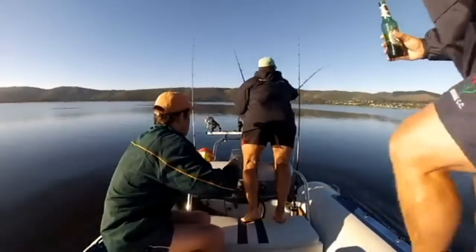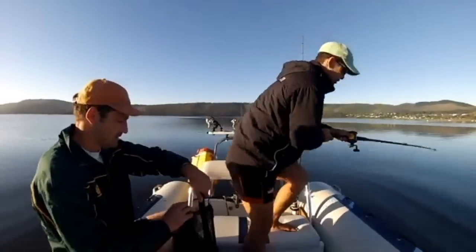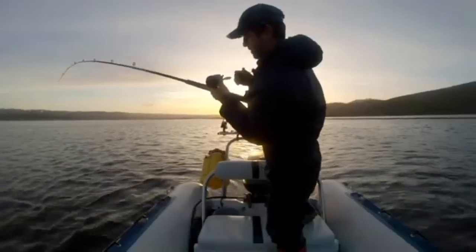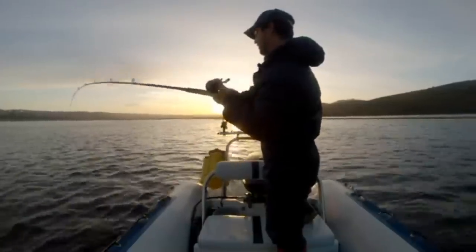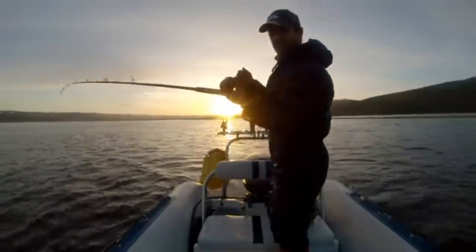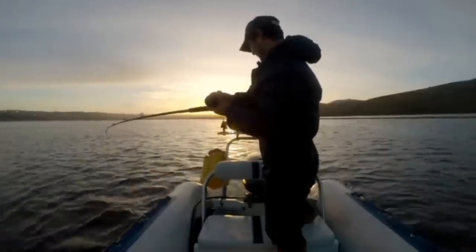Okay, so guys, I promised you that I would include a couple of interesting facts about the spotted grunter. The spotted grunter is actually family of the white steenbras, and they fight in different ways. The spotted grunter, when he takes, he'll come in and fight close to the boat or close to the shore, whereas a white steenbras, also known as a big-nosed grunter, will take the line and run out like a steam train.